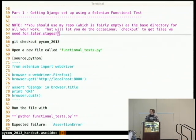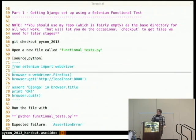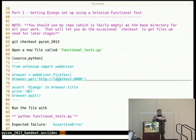So I'll just go through this line by line, make sure it's clear. Webdriver.Firefox is Selenium's class for driving the web browser. We're using Firefox for the browser. Browser.get just tells it to go and navigate to a particular URL and load it up.